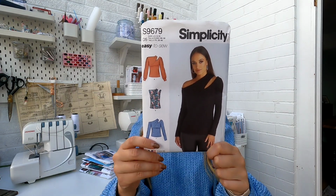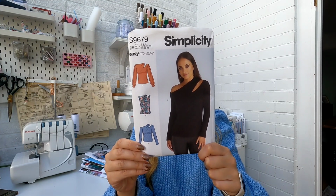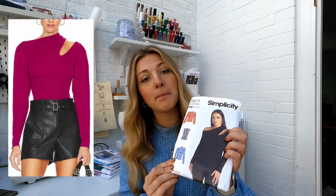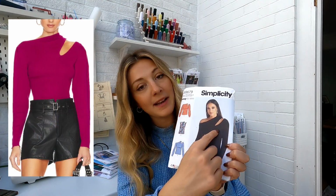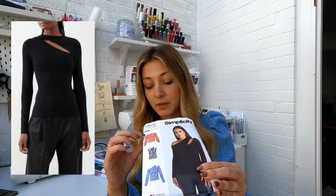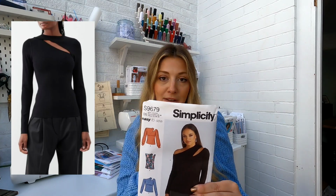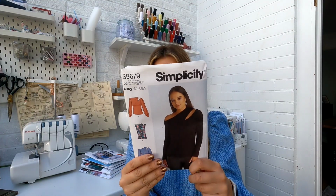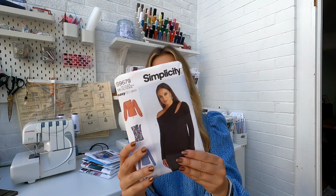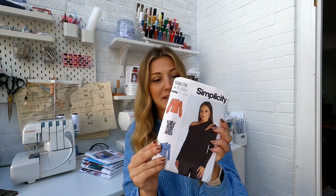I love this. This is the Simplicity S9679. It is a cutout asymmetric knit top, and this is just so on trend. I really love this. It's the perfect way to elevate any outfit. I love the cutout details at the shoulder, and if you don't want a full off the shoulder version as well, you have one that keeps you a bit more covered, so you've literally just got that cute little cutout detail. There's a couple of sleeve options, so you've got more of a bishop sleeve and you've got your standard long fitted sleeve, or you can make it sleeveless. So you could do this in a sparkly knit as well if you wanted a jeans and a nice top look for the party season, but I love this.